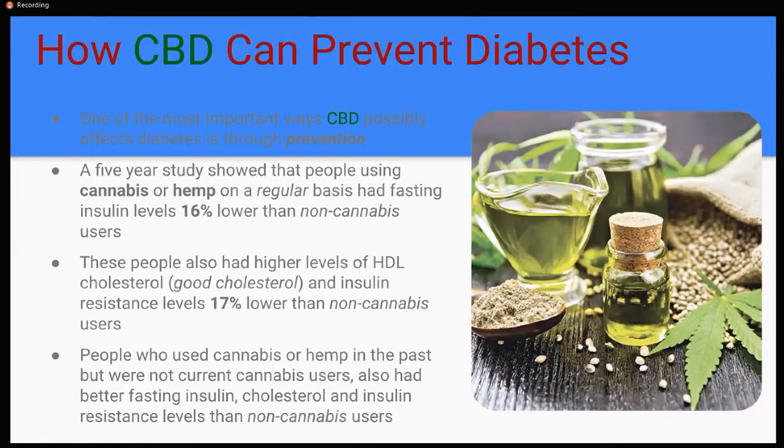So let's talk about how CBD can prevent diabetes, because you may be on the line and you may be healthy like myself. You may not have any health conditions, but you want to see, well, if I take CBD, can it actually prevent me from developing diabetes down the line? And the answer is yes.